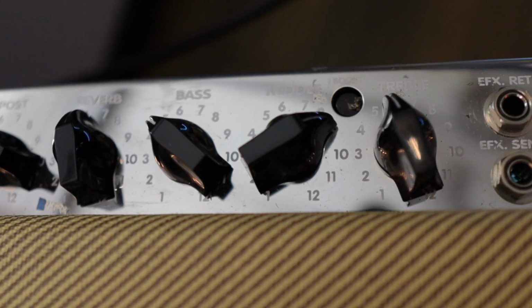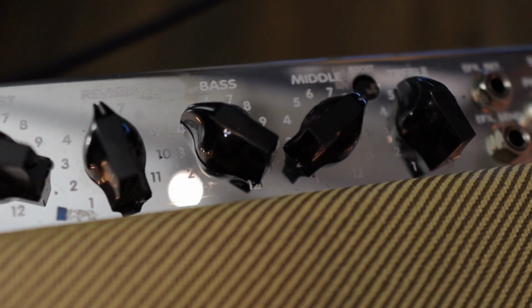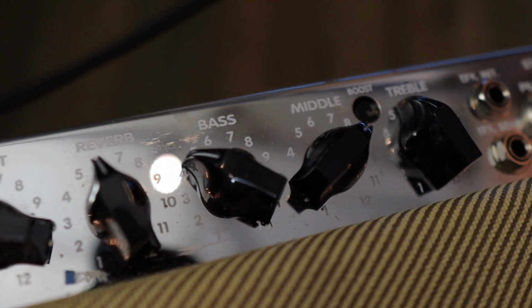It's not entirely a fair shootout, though. Functionality-wise, it clearly goes to the Classic 30. And the Classic 30, when it comes to functionality features, is actually closer to the bigger brothers of the Blues Jr., being either the Blues Deluxe or the Hot Rod Deluxe. It's actually probably closer to the Hot Rod Deluxe.